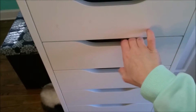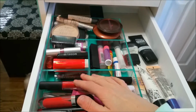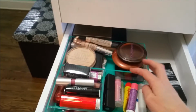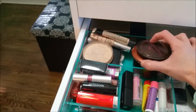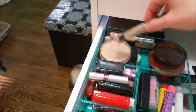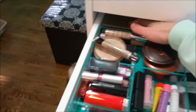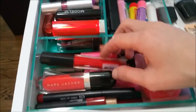Okay, in the next drawer I've got some more lip glosses, some lipsticks, and some chapsticks. And then here in the back I've got some bronzers, and some cream highlighters, some powder, Stay Matte, and then also my contour palettes, my cream contour palettes in the back here. So we'll go back up here.